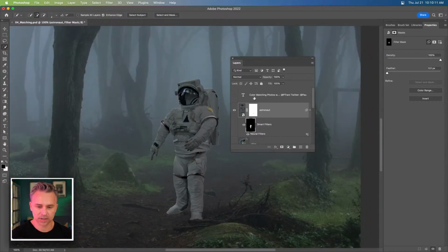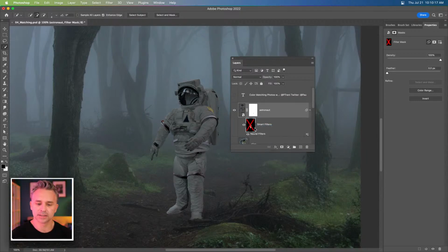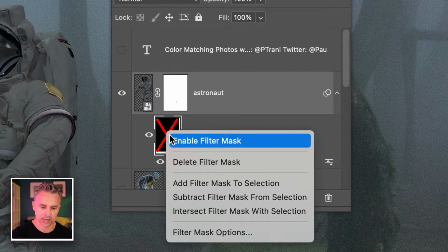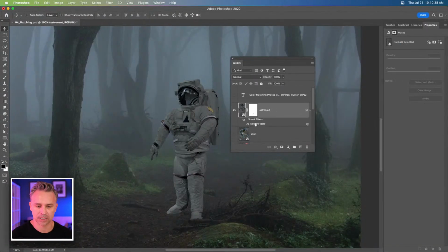And just for kicks, what I'm going to do is delete this layer mask. Let's disable it. And again, I know there's lots of pros here. Let me know. I don't know why it creates that layer mask. I don't need it most of the time, right? And it can be kind of cumbersome because you could actually move it unintentionally. I'll just delete that filter mask. But there's the neural filter, like so.